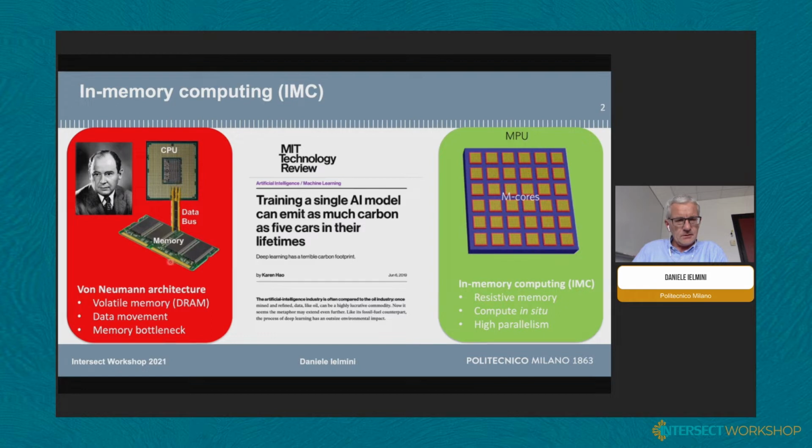And this is the reason why people have started to talk about the memory bottleneck of von Neumann architecture. Especially for data-intensive computing, such as AI models, and especially training of these AI models, this becomes a big problem, because this type of training task is very energy intensive, and the carbon footprint is just not sustainable. So this is why people have started to wonder if there is any other paradigm for computing.